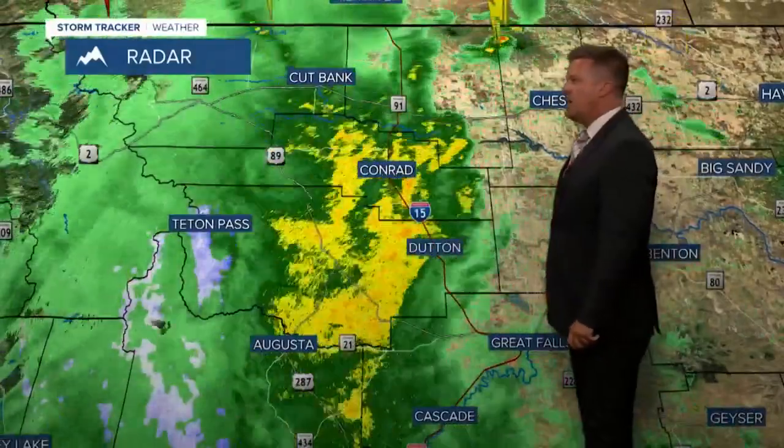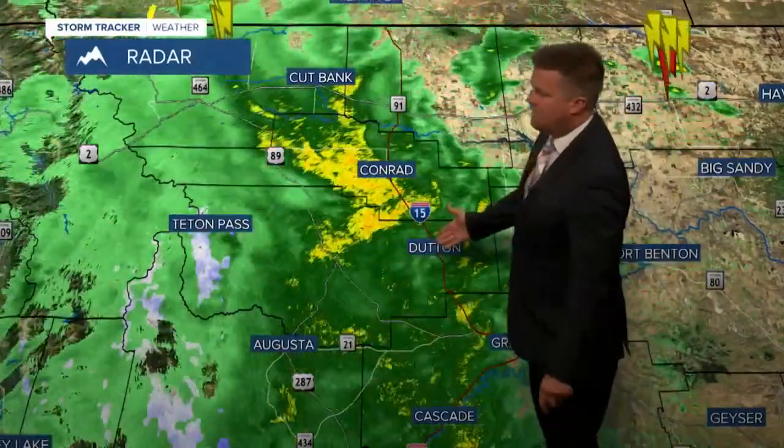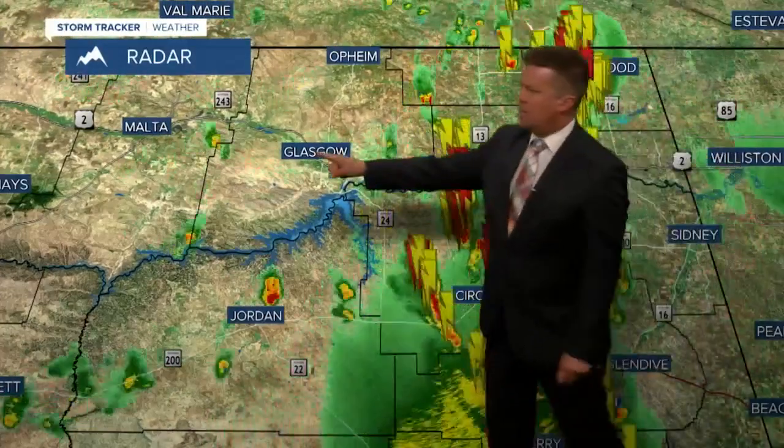Boy, what a rain for places like Fort Shaw and Augusta and Fairfield, Dutton. Some very heavy rain coming down. Cutbank, the wettest day since 2013, most precipitation coming through in about 9 years here. A couple of thunderstorms developing out north central and northeast Montana. Boy, if you're looking to the east from Glasgow, probably seeing a big black cloud out that way in south central Montana. Not so much, fortunately, going on around the Beartooths and the Absarokas with this low pressure.